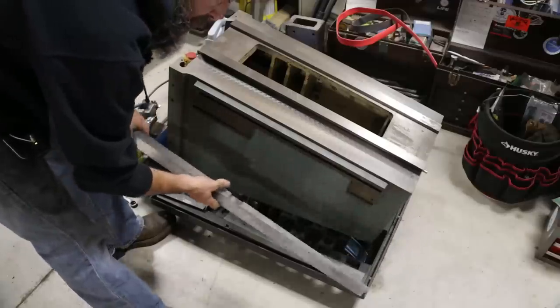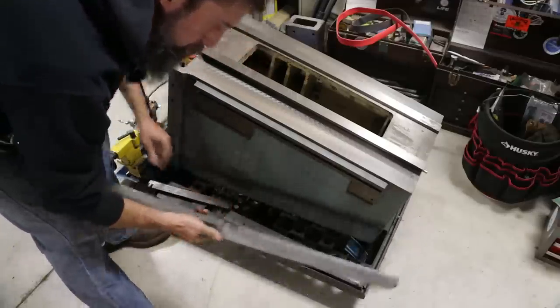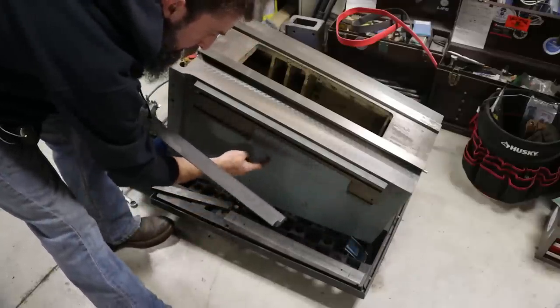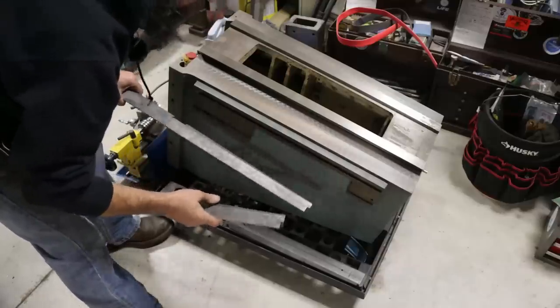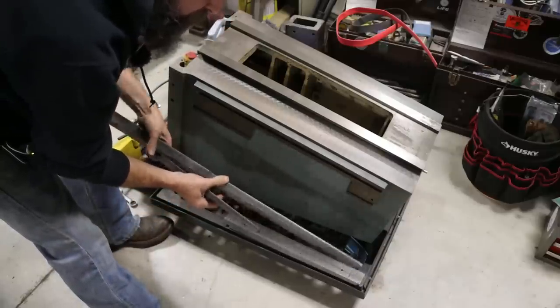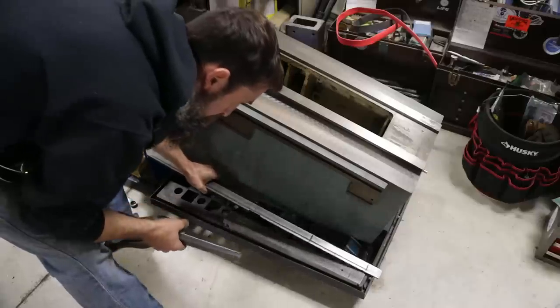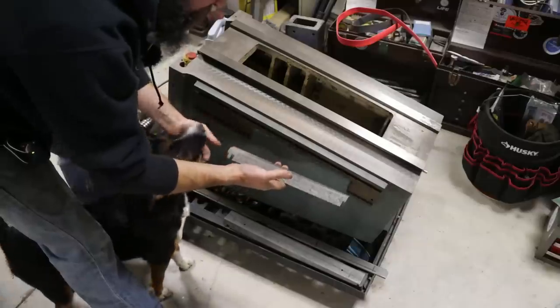So here is our machine gibs. We've got three of them here. One, two, and three. This one's for the table. This one's for the knee. And then this one is for the saddle. Now, me and Keith Rucker and Brian Block, I believe, scraped one side of these flat. Now, these have to be scraped to fit the machine, and we'll do that as we get this thing to a point where we're starting to fit everything together.